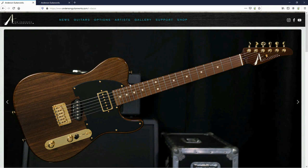That would be an ideal guitar for me in terms of Telecasteriness, and the fact that you can spec it up a little bit more to your own taste is just a bonus. But you know, it's a Tom Anderson guitar. It's gonna be good, isn't it? Okay, let's move on and see what's next.